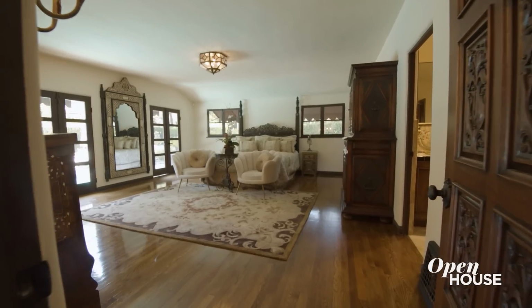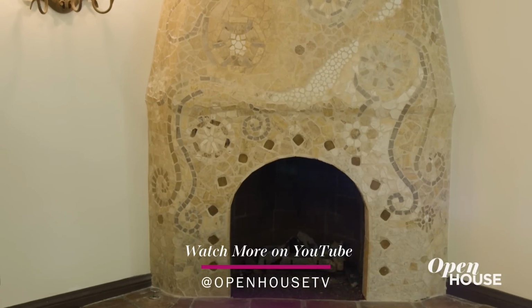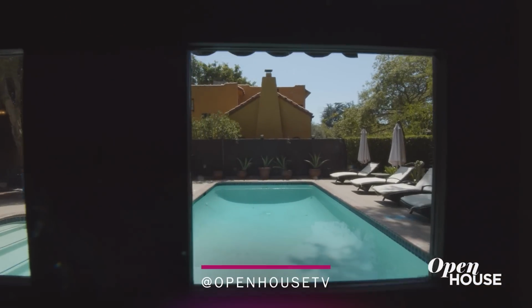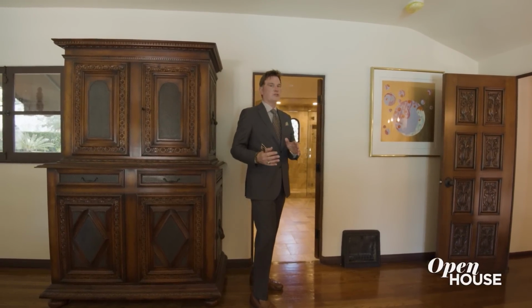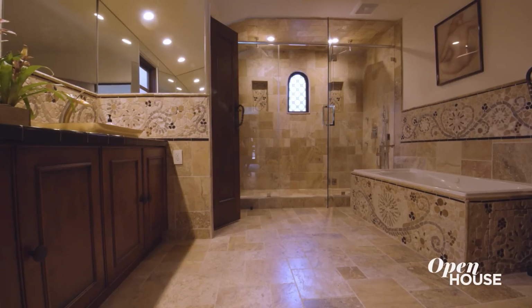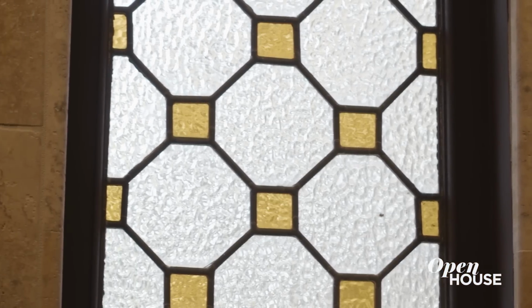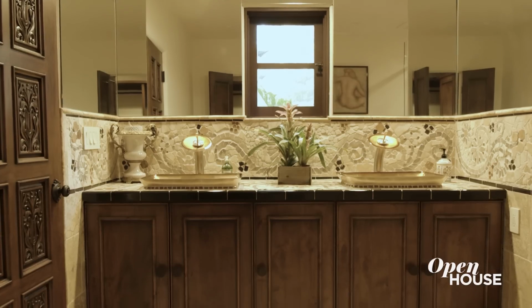Entering the downstairs primary suite, it's got all the luxuries one would want, with a fireplace, a king-size bed overlooking the gorgeous swimming pool outside. Through this door is the primary bath suite, which for the 1920s was quite large. It features a huge double shower with a stained glass window inside, a large walk-in closet, mosaics on the bathtub, and dual sinks.